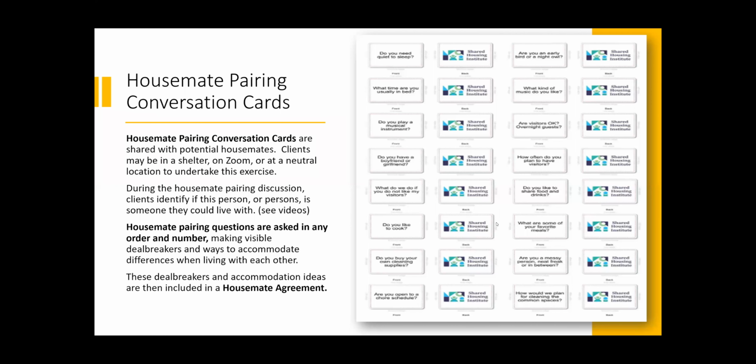We know that this is not going to solve all conflict. We know that's one of the issues with shared housing, that we're finding effective tools and resources to support. And we know that these cards, though, can actually set up a relationship foundation for housemates going into housing together as a conversation base. And we're going to see 2 different scenarios that promote the use of these in action.